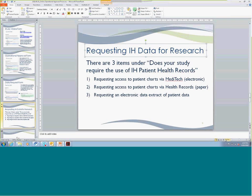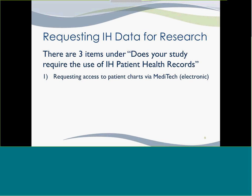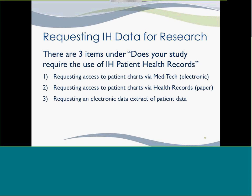So, recording IH data, and I'll move this into presentation mode. We've covered this really, but the piece I want to focus on is the electronic data extract piece, because that is what we've actually implemented a separate process for, and this is new within the last 2 years or so. We have Ursula Heiser here. She introduced herself before to help move the process forward.